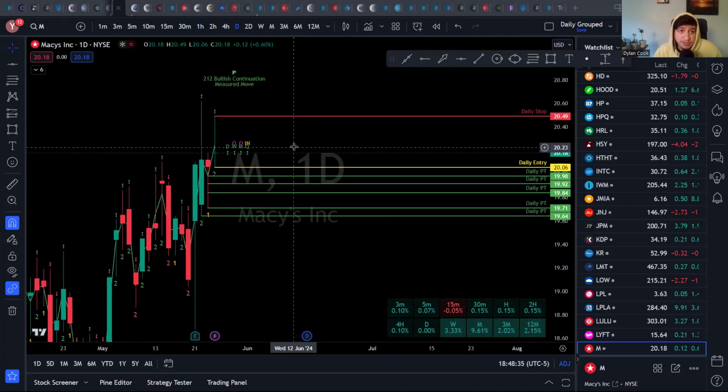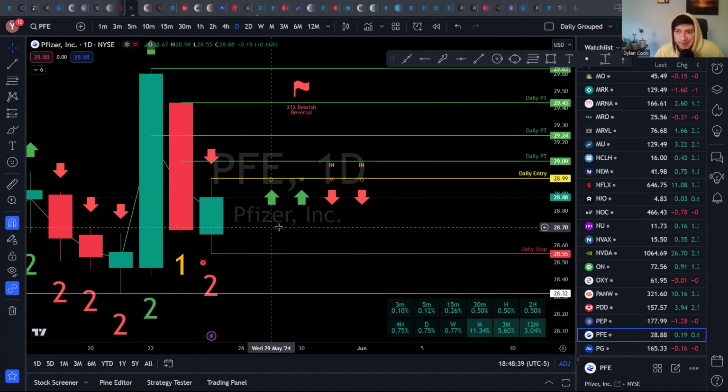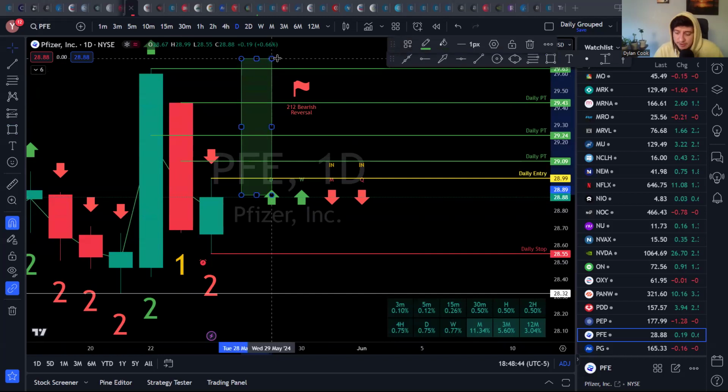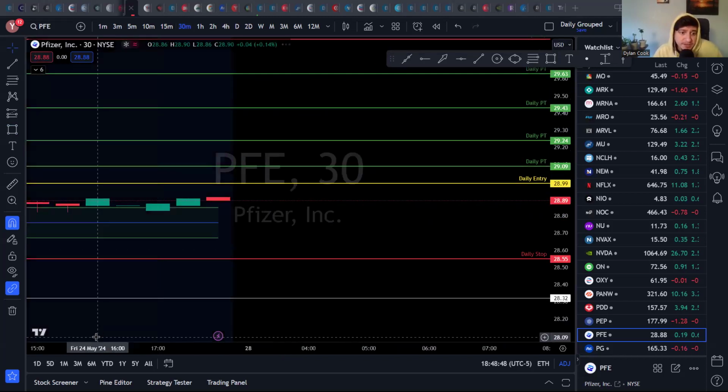Looks really good. Actually, looks really good. PFE was one of my favorite setups, the 2-1-2-2 rev. We're looking for this thing to break and go right on up tomorrow. It's going to be a great look for it if it does.